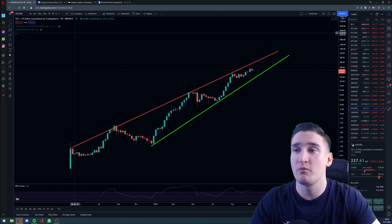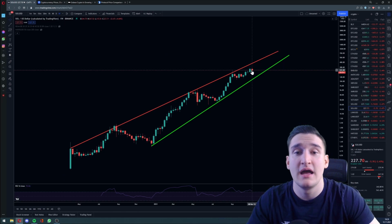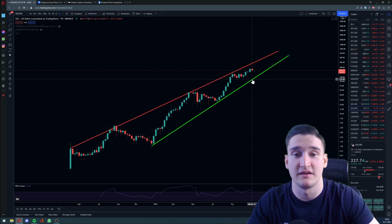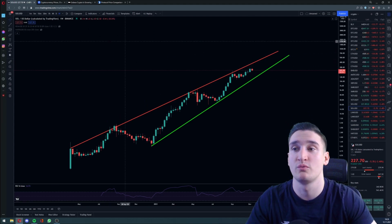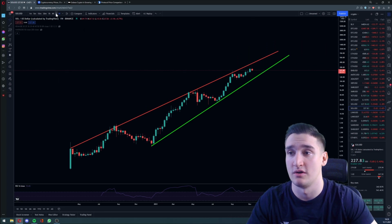So let's have a look at the smaller time frames to see what is happening next to Solana. At the moment, our resistance line above us is at $370, and our support line below us is at $115. So there's a very big price range in which Solana could move without breaking these lines at all.